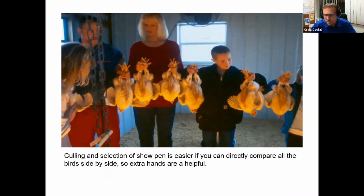One thing I will say about culling is it's really faster, less stressful on the birds, and you can do a better job if you can hold multiple birds up at a time. It's very difficult for me as a person to go in there and pick up a bird, feel it, put it down, pick up a bird, feel it, put it down. By the 10th one, you forget what you felt back there. So if you can get some folks to help you hold all those birds up at one time where you can compare them side by side, it makes the culling process a lot easier for you and a lot less stressful for the birds.